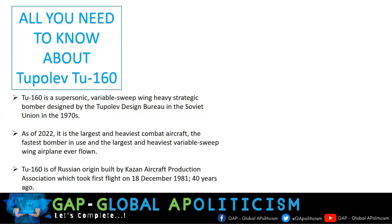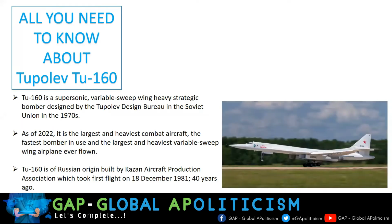So let's start. Tu-160 or Tupolev 160 is a supersonic variable sweep wing heavy strategic bomber designed by the Tupolev Design Bureau in the Soviet Union in 1970s. As of 2022, it is the largest and heaviest combat aircraft, the fastest bomber in use, and the largest and heaviest variable sweep wing airplane ever flown.